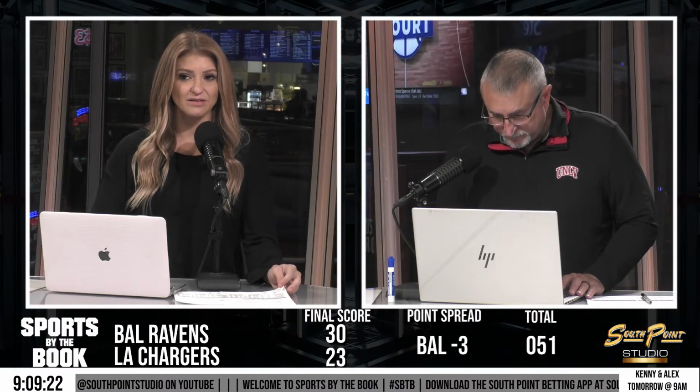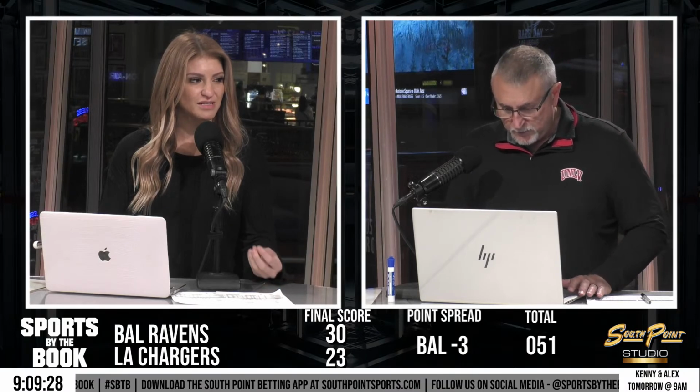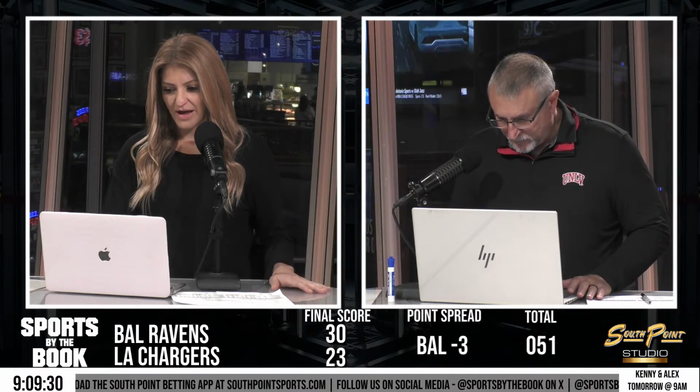I mean, they're not there yet, right? And J.K. Dobbins did get hurt. We didn't see him in the second half. He's a huge part of their offense. They don't have the receiving corps yet for Justin Herbert, but they're definitely on their way, and Jim has done a great job there.